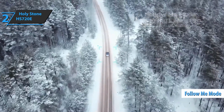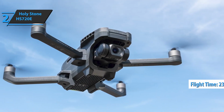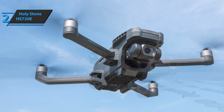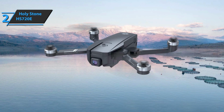Holy Stone provides 2 batteries in the package, which last 23 minutes each for a total of 46 minutes of flight, though you'll need to land the drone and change the battery halfway through. The good news is that if the battery dies, the drone will return to where it originally took off from, instead of just falling out of the sky. Conveniently, there's a dual charger in the box that allows you to connect both batteries at once.